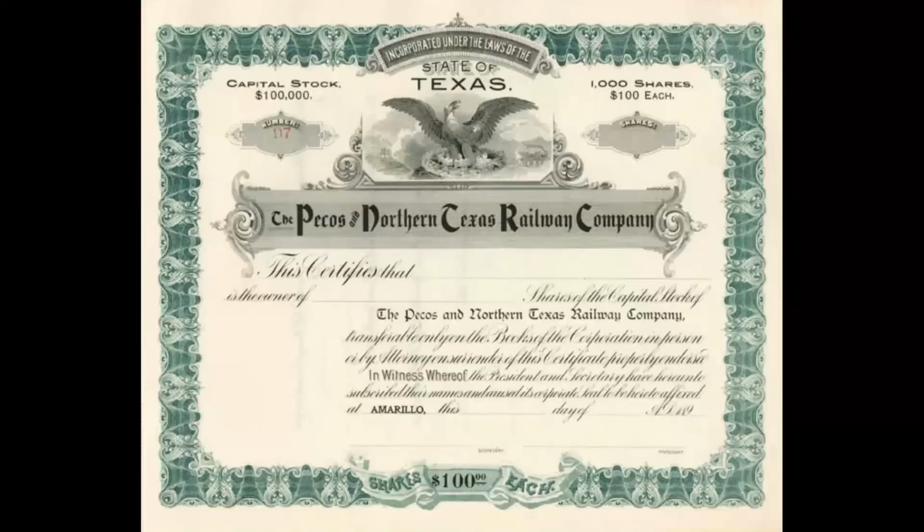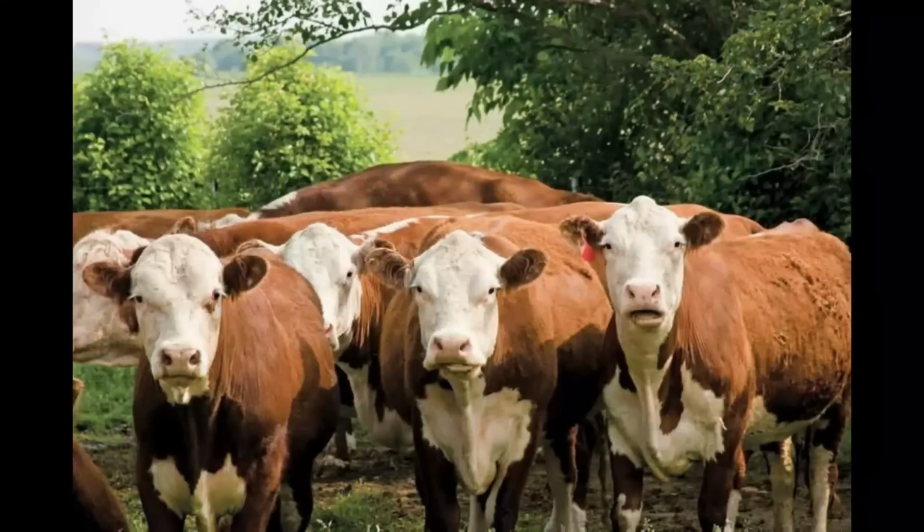The next city on the alignment is Hereford, the county seat of Deaf Smith County in Texas. Hereford was founded in 1899, we are told, after the Pecos and Northern Texas Railroad was incorporated in 1898 to construct the railway between Amarillo, Texas and Farwell, Texas at the Texas-New Mexico state lines. Residents named the town Hereford in honor of the local Hereford cattle ranchers, cattle which originated from Herefordshire in England.